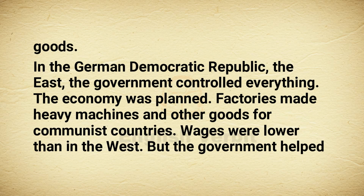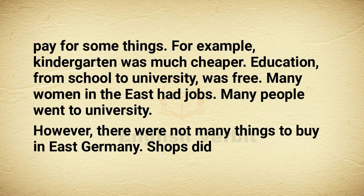In the German Democratic Republic, the East, the government controlled everything. The economy was planned. Factories made heavy machines and other goods for communist countries. Wages were lower than in the West. But the government helped pay for some things. For example, kindergarten was much cheaper. Education, from school to university, was free. Many women in the East had jobs. Many people went to university. However, there were not many things to buy in East Germany.